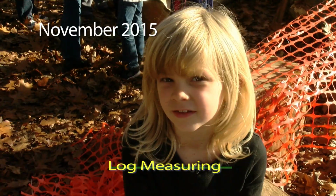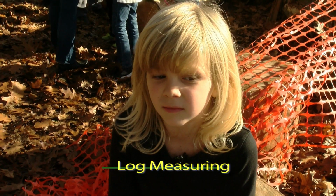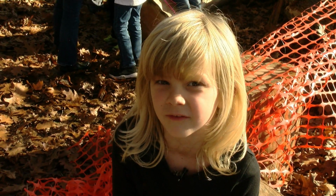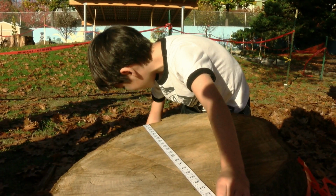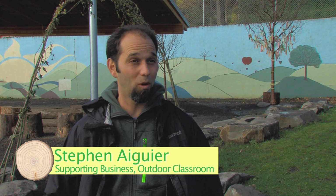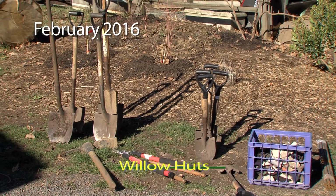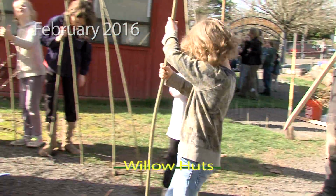To see if these logs are big enough or if they're too small for our playground. 23 inches long. As a society, we spend 90% of our time indoors these days, and I think more and more we get disconnected with the natural world. So to have a natural wild place in literally the backyard of a community school is pretty awesome. It's a huge asset.